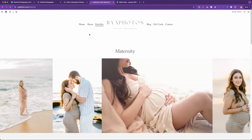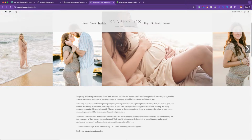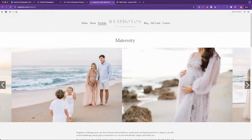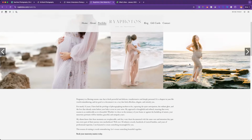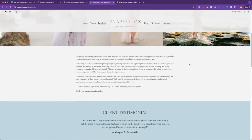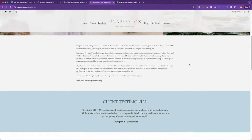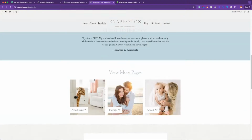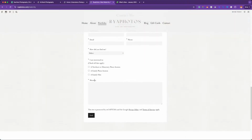All right, let's check out the portfolio. Maternity, got this nice rotating banner here at the top. Looks really nice. Great bit of information here. Book your maternity session today. Looks good.